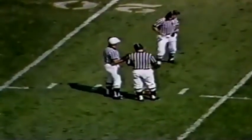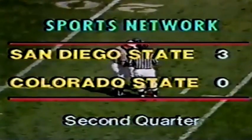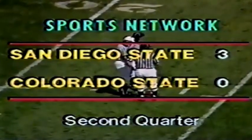So the first quarter now in the books, and the score, San Diego State 3, Colorado State nothing. We'll be back right after this.